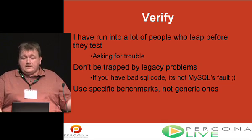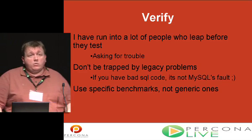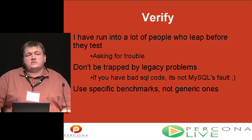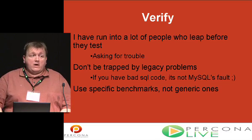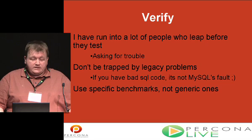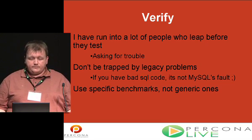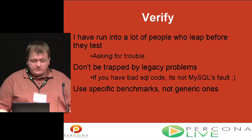But don't be trapped by legacy problems either. When you go to rewrite these in test, make sure that you write them for the solution that you're going to build. So rewrite things that don't make sense, and use benchmarks that are specific to you and not generic ones. So let's talk about some of the NoSQL options.